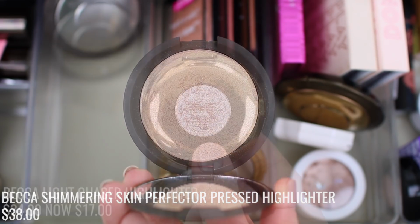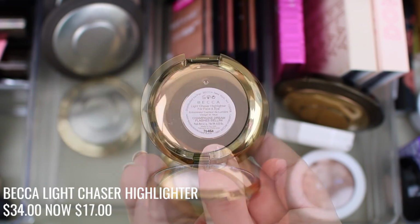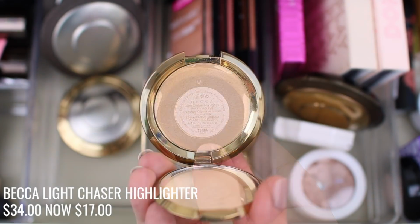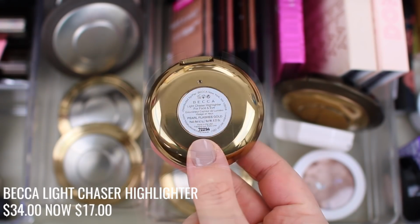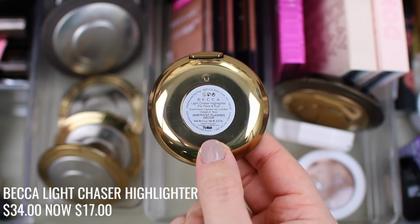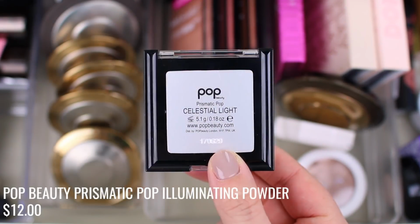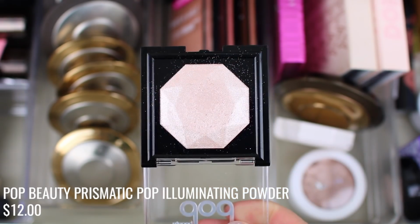I have a couple of these, and these are actually my current favorites. I just think they are so beautiful on the cheeks, and I like them a little bit better than the regular BECCA Cosmetics highlighters. I think they might still be available. They were on clearance, but if you can get your hands on them, you will not regret it. They are so beautiful.